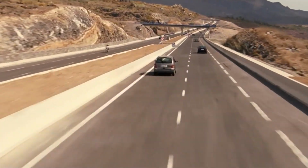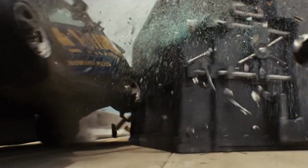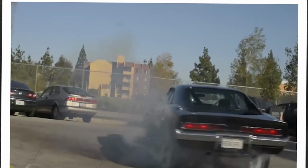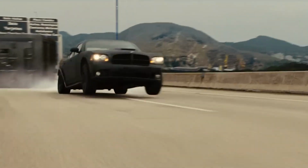The Fast and Furious franchise doesn't just have insane stunts and intense action sequences, it also serves up a whole menu of iconic cars. From souped-up classics to high-tech supercars, Fast and Furious knows how to please gearheads. There's a new batch of automotive eye candy to look forward to with every film, even though the franchise may have shifted its focus away from street racing for now.